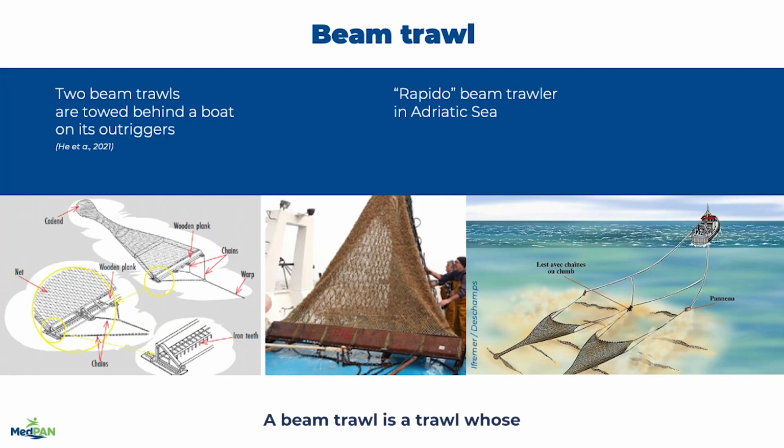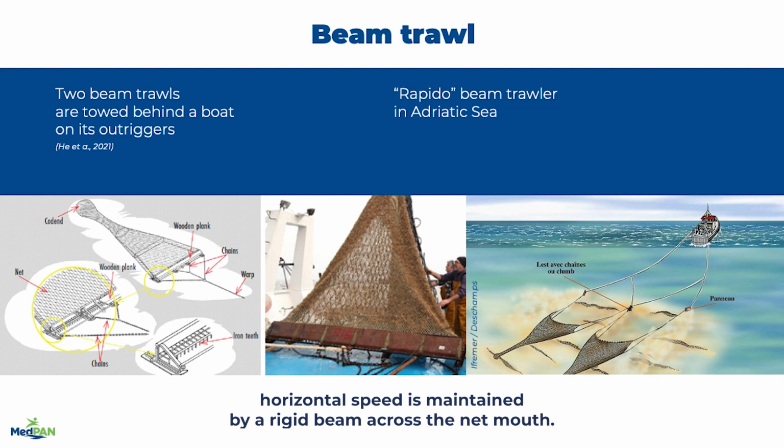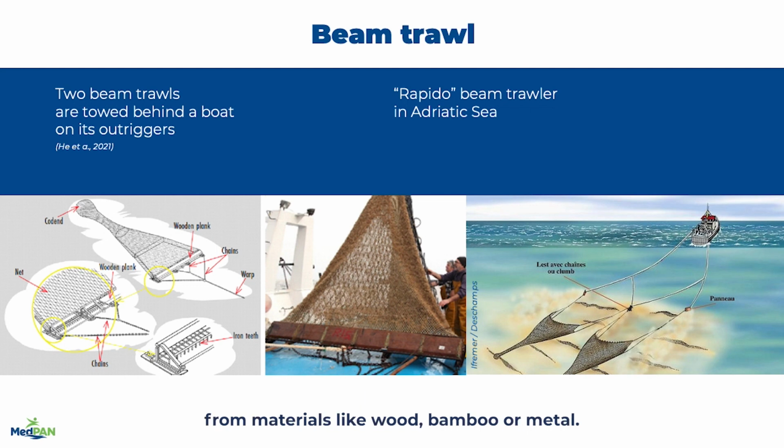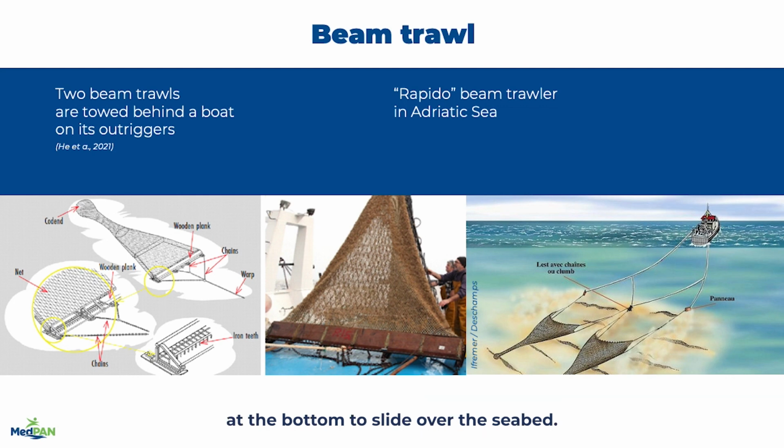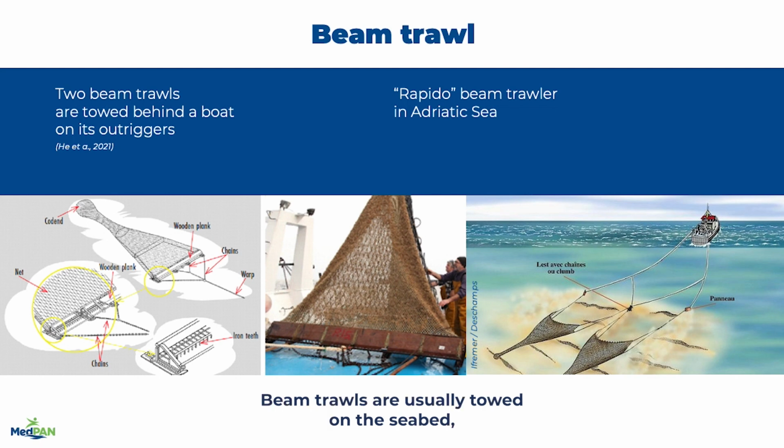A beam trawl is a trawl whose horizontal spread is maintained by the rigid beam across the net mouth. This rigid horizontal spread is often crafted from materials like wood, bamboo, or metal. The heavy steel beam is often supported by beam heads and broad shoes at the bottom slide over the seabed. Beam trawls are usually towed on the seabed, often targeting fish such as flatfish and shrimp.